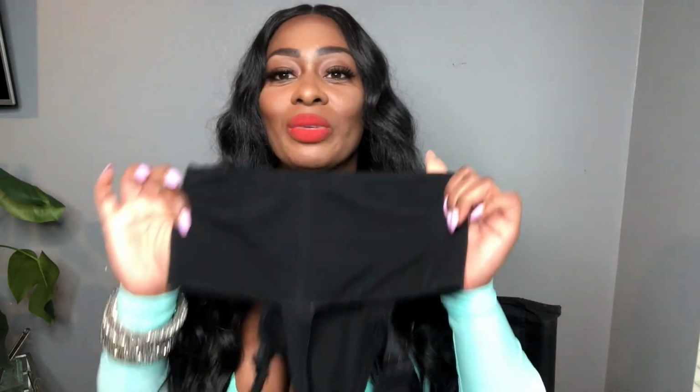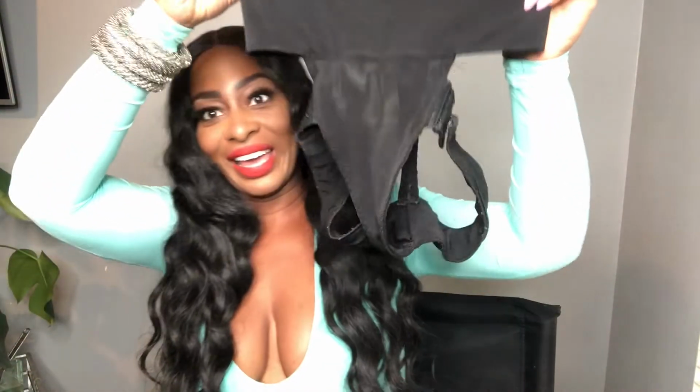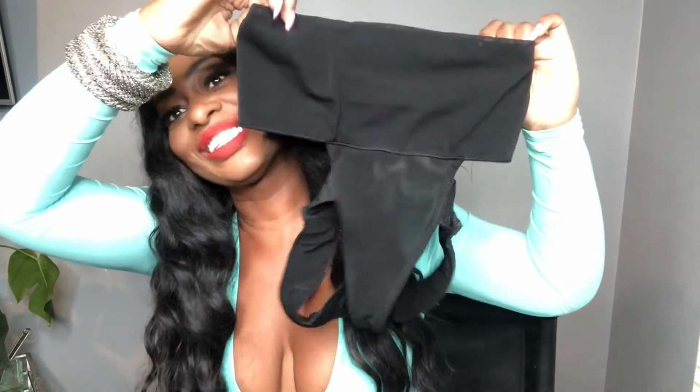This is one of my absolute favorite shapewears, and this one is a little bit different, but I wanted to share it with you dolls for sure. So I've had this one for a while. This one is a killer shapewear to wear, but it looks so good on the body, but it is a little uncomfortable. So I don't wear her as much, but she definitely gives. Now this is what it looks like, you guys, okay? So let's talk about it.